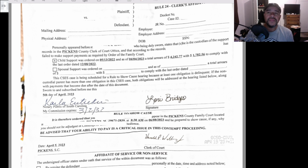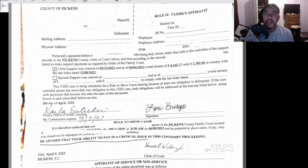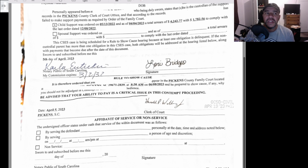All right. So this is from South Carolina, right? "Personally appeared before me as duly sworn." When somebody is sworn, it's an affidavit, clerk's affidavit, custodian support records, child support order entered, arrears, and it says CSES case is being scheduled for a rule to show cause hearing because at least one obligation is delinquent. If the non-custodial parent has more than one obligation, in this CSES case, both obligations will be addressed at the hearing listed below, along with payments. Okay, and so there's a notary, his signature, and the name of this document is a rule to show cause.